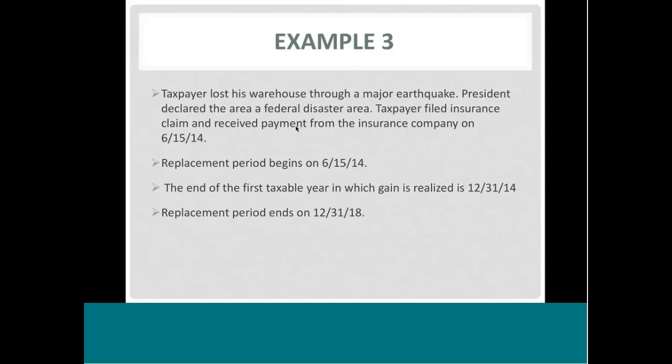The example should have stated taxpayer lost his warehouse through a major earthquake on February 15, 2014. And then the president immediately declared the area a federal disaster area. The taxpayer filed claim but received payment from the insurance company on June 15, 2014. Assuming you accept my correction on example 3, the replacement period therefore begins on February 15, 2014, and not June 15, 2014 as stated in error in example 3.